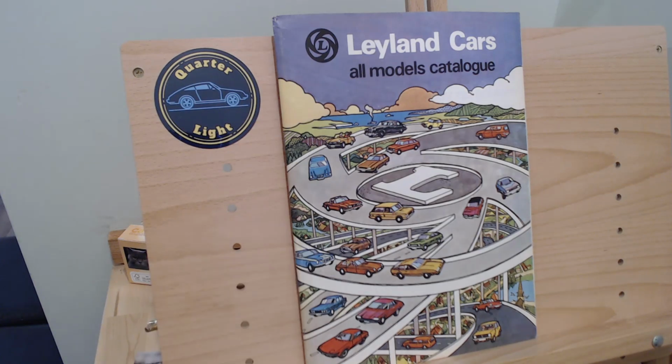In the first episode we started talking about the front cover, explaining this brochure from September 1977. And then we jumped in looking at the Minis, the lovely little Mini range in 77. And then the week after, in part 2, we ended up looking at the amazing Maxi and Wedge Princess. And then last week we looked at the lovely Allegro.